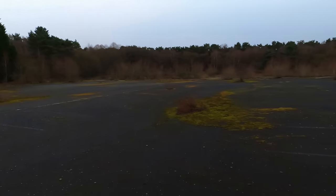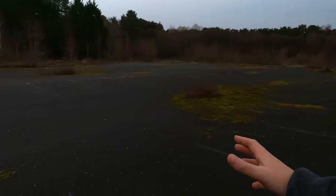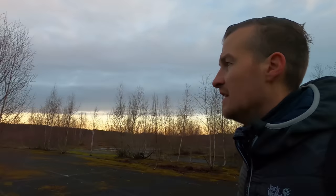So this large area here appears to be yet another car park, but it's absolutely massive. Still got the road markings down. You can only imagine that the first one we came in was like an overflow, I suppose. That's probably why the white lines and the surface looked much better than the one we're in now. But you can see this just goes on and on. It's massive. Over 700 workforce, I believe, at one point here though.